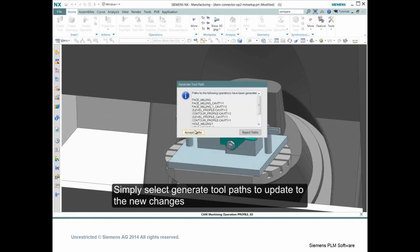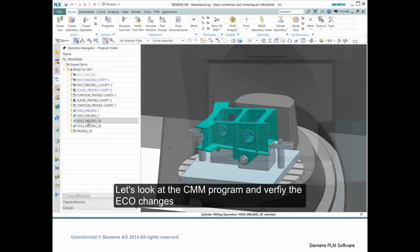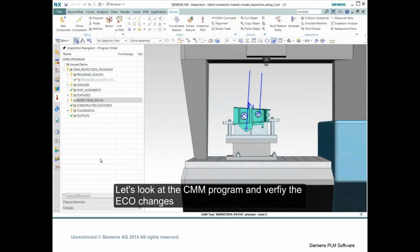We'll continue on looking at all these changes that are going on with our part. Next, the user will select and view the toolpaths of each maybe single operation he would like to review.